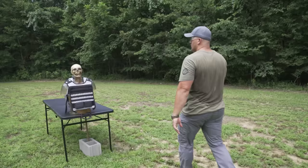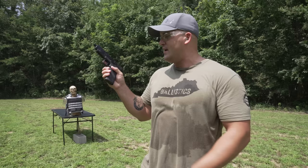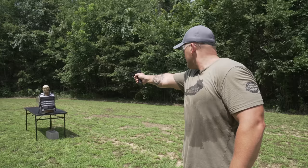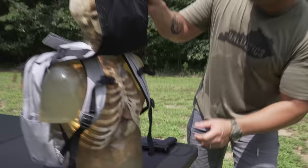Well, it's pretty obvious where we hit, right there. And let's see if it stopped it. It did. It stopped the .22 Magnum, and it does not look like we have any damage to Mr. Zombie. So up next is another small, fast-moving pistol round. This is a Smith & Wesson 5.7, and I'll be loaded up with a 40 grain 5.7 by 28. We hit right there, and it looks like the armor successfully stopped these rounds.